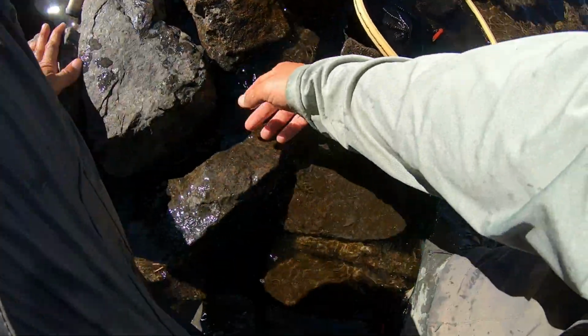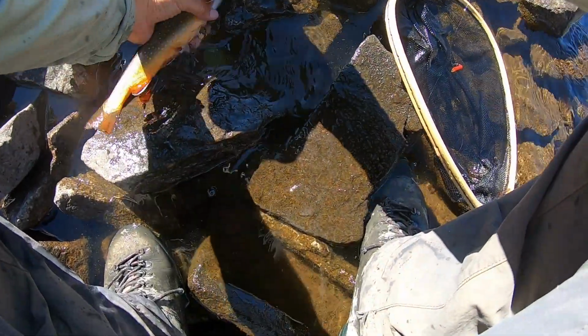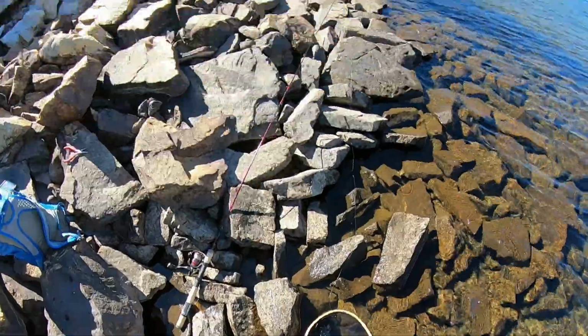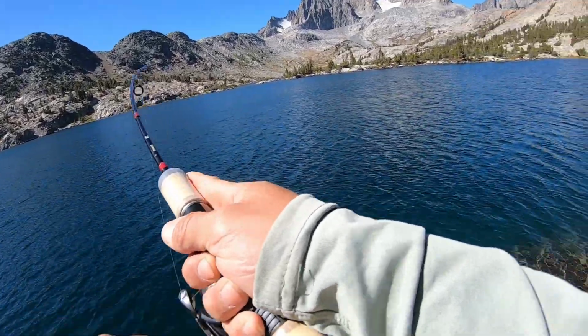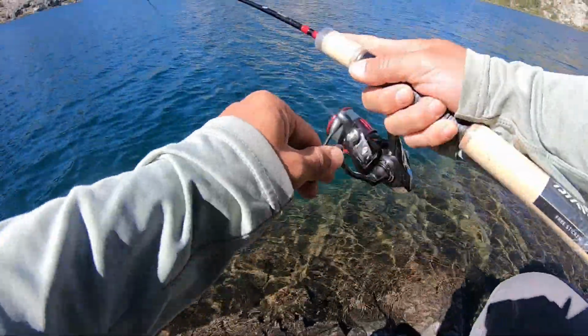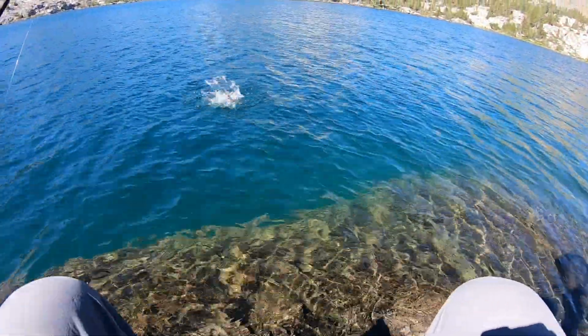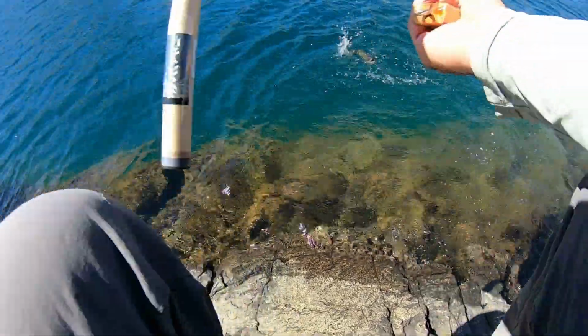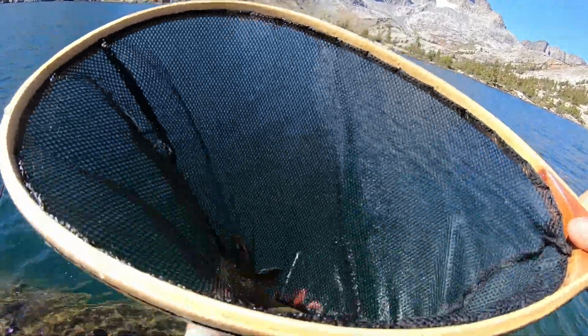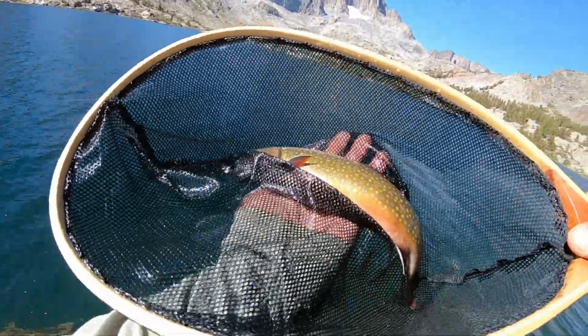Whoa. Chill. Oh, I don't want to swim there. Hold on. You good. Oh, there he goes. Boom. There we go. I knew there had to be one here. The spot looked too juicy. The Salvelinus special. Let's go. Oh, there it is. Chill, chill, chill. There it is.